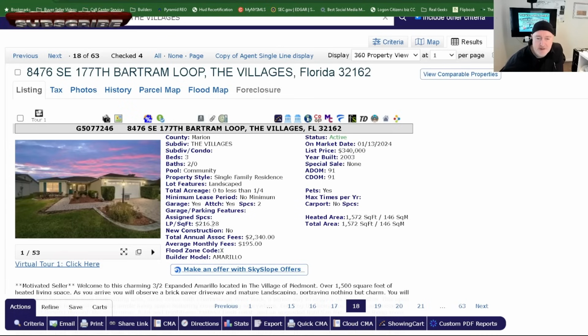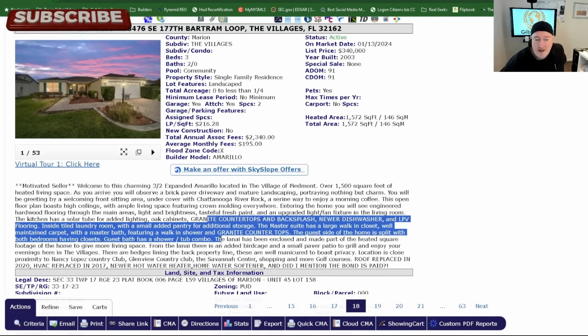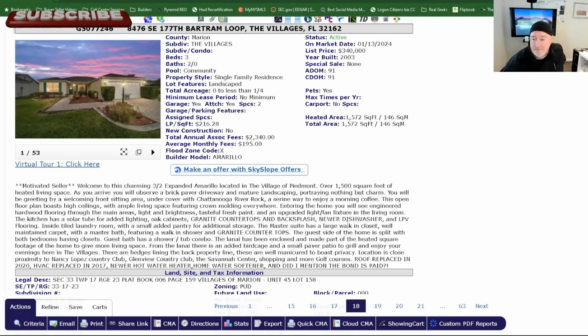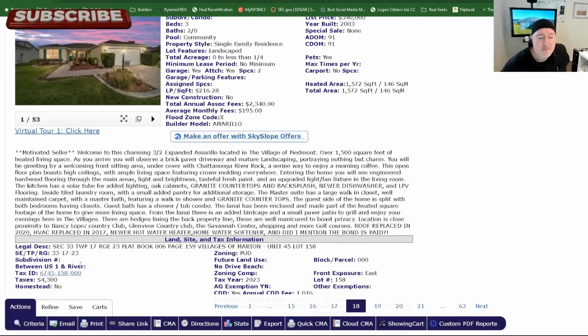And it's down to $216 a square foot. Let's see, motivated seller. Okay, so let's keep that in mind. And am I looking for a motivated seller? We searched by those in my last video, and this probably did pop up at some point. Roof replaced in 2020, HVAC in 2017, new hot water heater, home water softener. So there's some potential. Do a little bit of updating. 1,572 square feet for $340. Again, what are taxes? $4,300 in taxes, plus don't forget your $195 a month amenity fee.